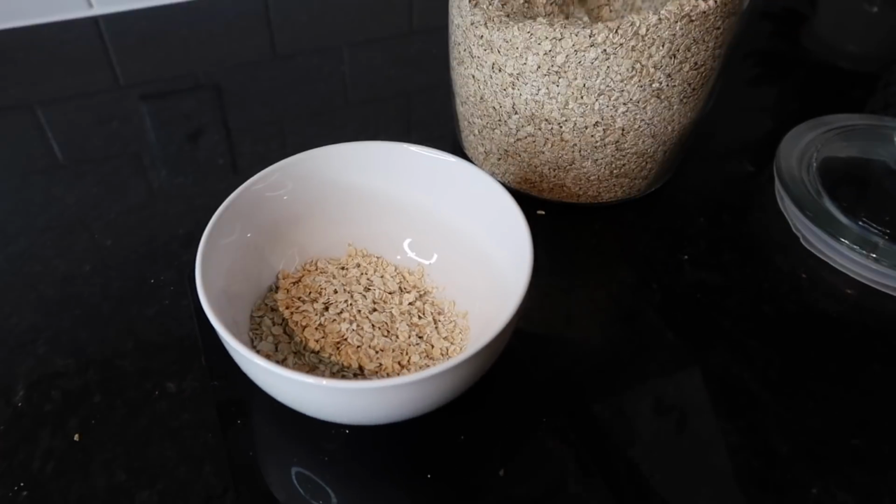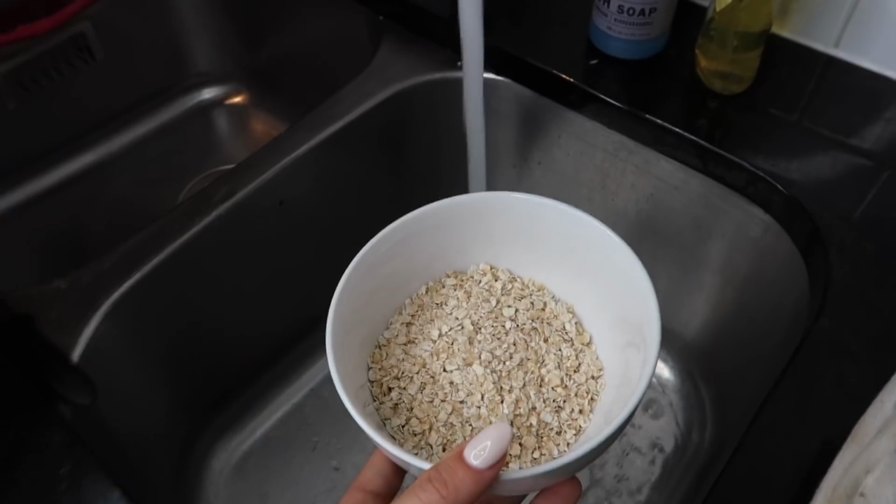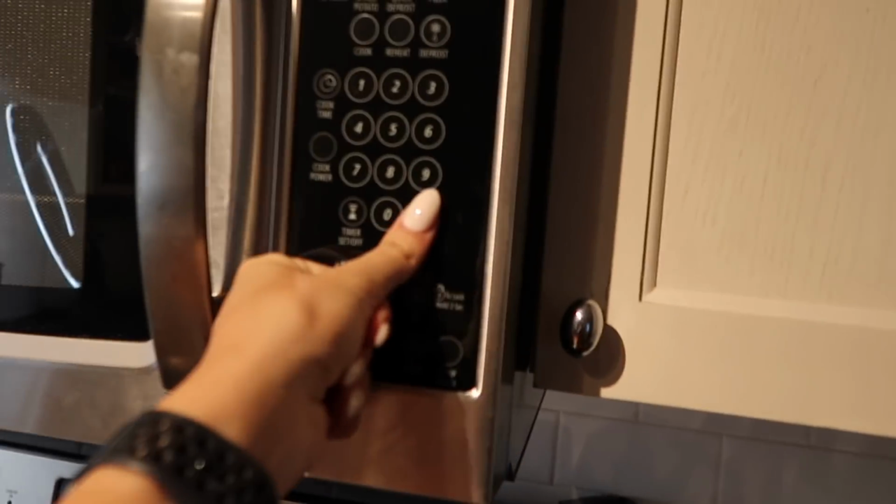So I just went downstairs, I did my morning routine. Check out that other video of my morning routine. I walked for about 45 minutes downstairs, washed my face, did all the goodies, and now it's time to make some breakfast. So let's go do that together. So I'm doing 70 grams of oats, some salt, water, and then we're gonna microwave for 1:30.